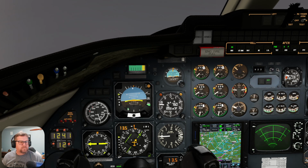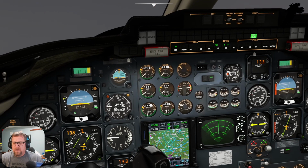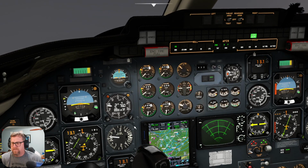November 1816, you're 5 miles from Domsey, cross Domsey at or above 1700, cleared ILS 19 left. Cross Domsey at or above 1700, cleared for the ILS 19er left approach, November 11816. Southwest 1859, radar contact. As reported, descend via the Anthem 3 arrival, Baltimore altimeter 2988.